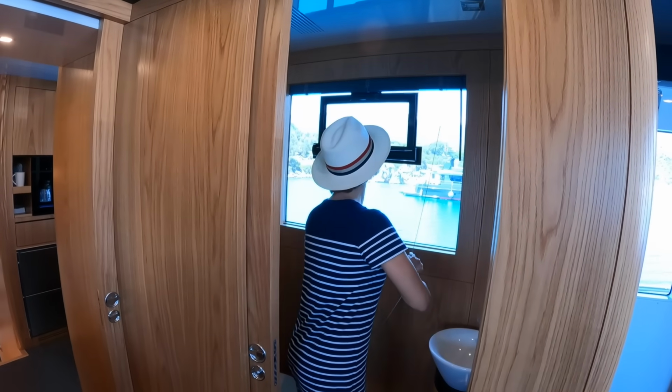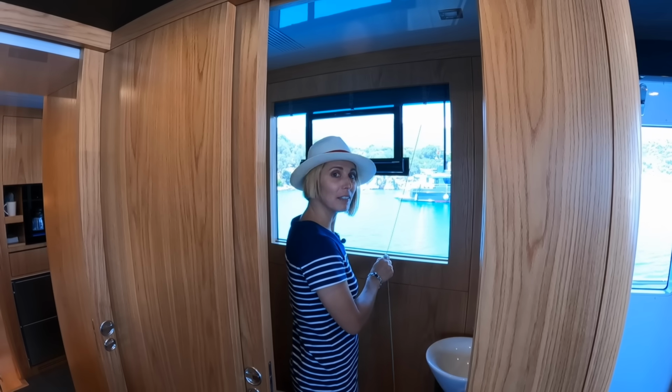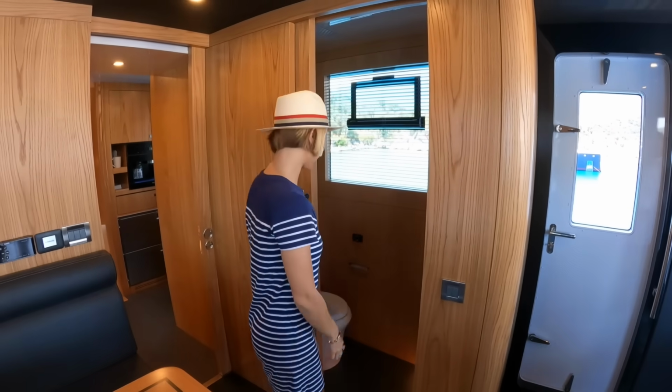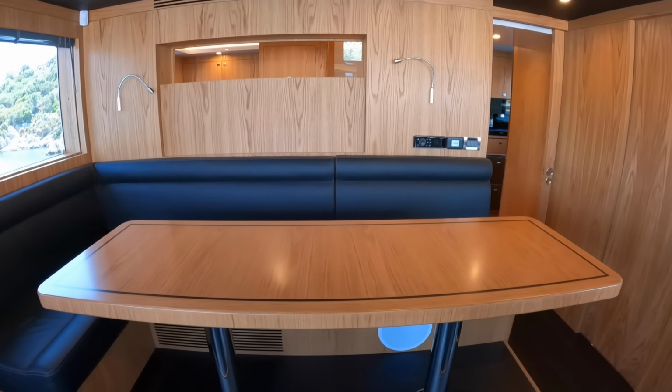And you actually have a porthole right here, so you can have nice ventilation as well. I know Rico is like, yes, gotta have it in the bathroom. Oh, here we go. Okay. That's where the midnight snacking is coming in on long distance.